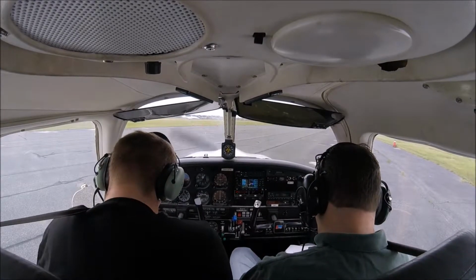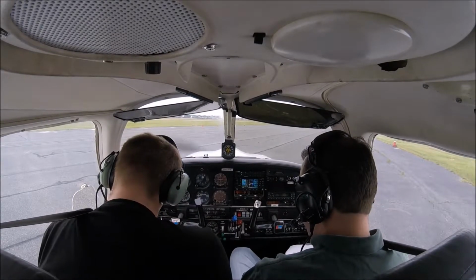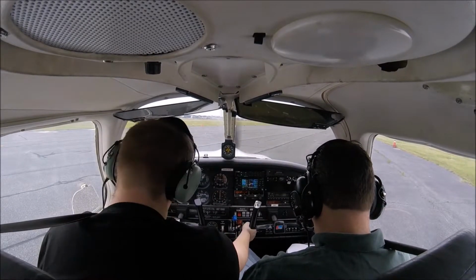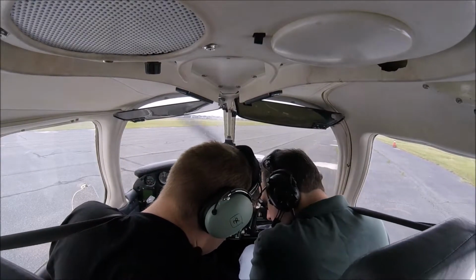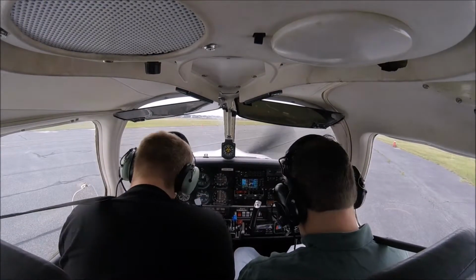Okay, pre-takeoff checks. Fuel selector on the fullest tank. Mixture's full. Props full. Alternate air's off. Elevator trim set for takeoff. Flaps, we'll keep those down.